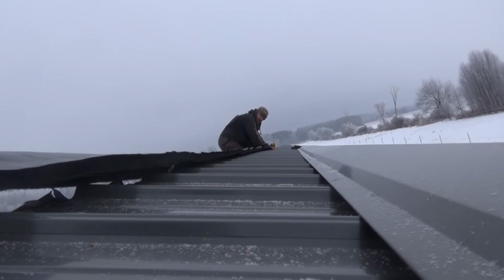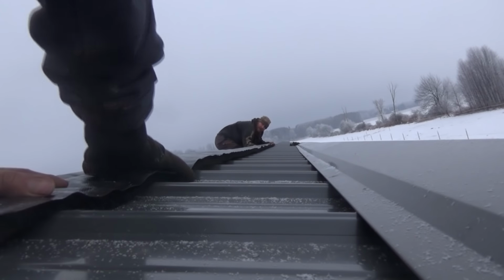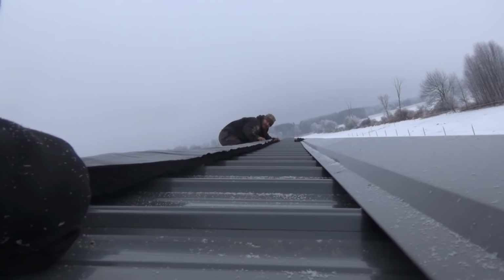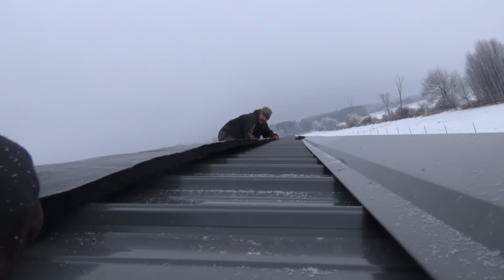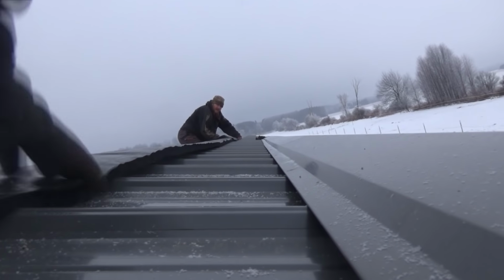Try and lay this thing out and get it straight over the top. And of course it started snowing, which is making it more slippery. Hopefully you guys can see what we're trying to do here. That looks good, don't it? All right.